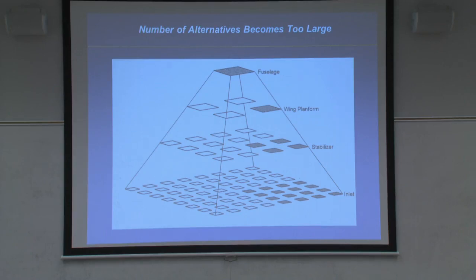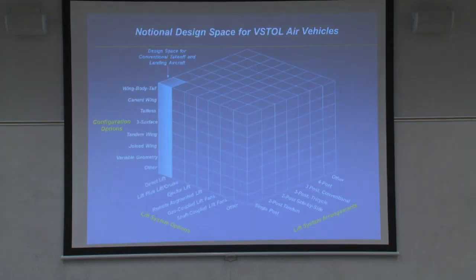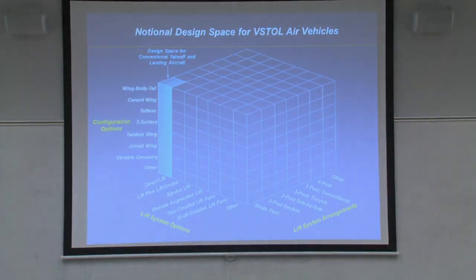That's hard enough. Here's what happens when you go to a VTOL airplane. You have all the problems of the configuration, the airframe, but now you have to decide what kind of lift system you're using and what kind of posts you're using. One post, two posts, three posts, four posts, or some other configuration. So the matrix is huge, and you really need to study history, understand what works and what doesn't work, and hope you come up with a good idea.